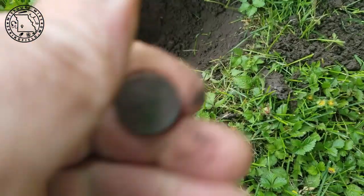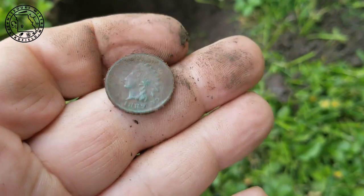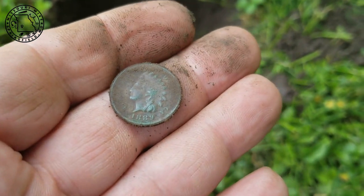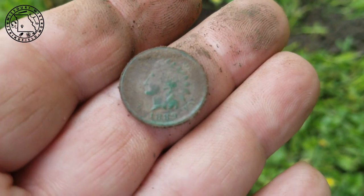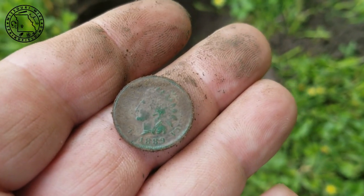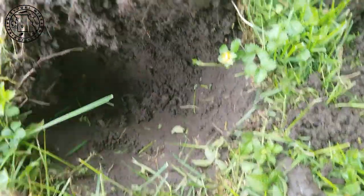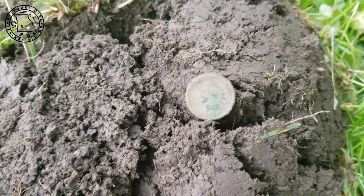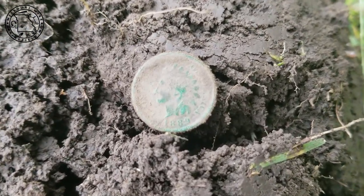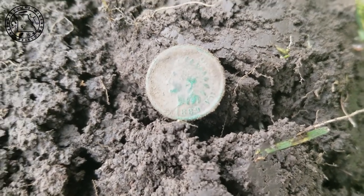$18.99. All right. Man, I am happy to have that. Long time coming on that one. Finally got an Indian today. I ain't found much, but I did get an Indian. It's getting ready to rain, so we probably won't stay much longer, but I am happy to have that.